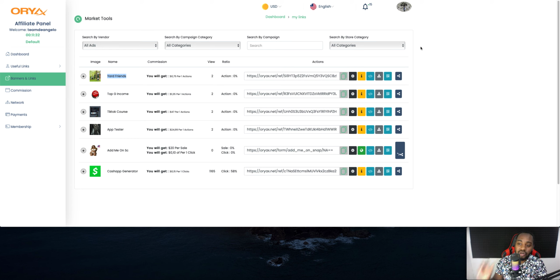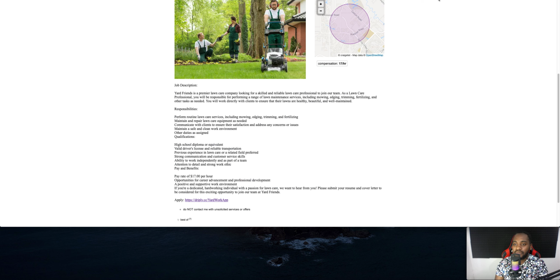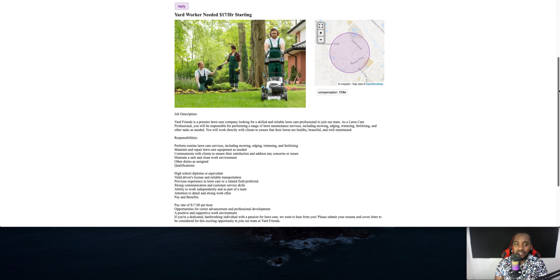So just don't run those type of offers unless you do it on the back end. That's completely different. But if you're just talking about straight up running them, don't do it. It's not really worth it, because you can make a lot more money with the account if it's just running and you can post as many ads as you want to, right? So as you can see right here, this one is called Yard Friends. It's literally for work outside, where they apply and can work outside doing yard work, stuff like that, right? So this is what you want your ads to look like.